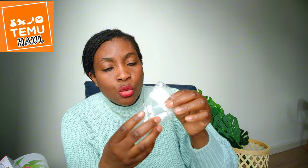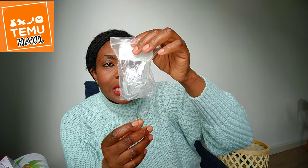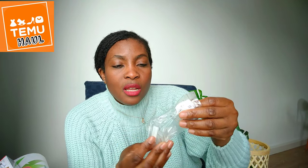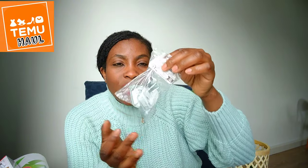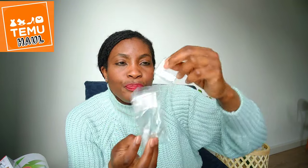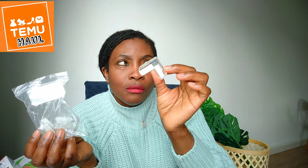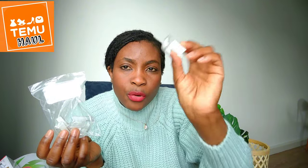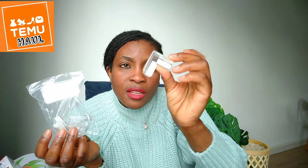Yeah, and then the next one is, like most of the things that I bought, I don't even know the names of these items. I just went all crazy, all out, but I don't know the name of these ones. This one is for putting on the corners of items. It's like a safety or precaution sort of thing for my kids so that they don't bump themselves.